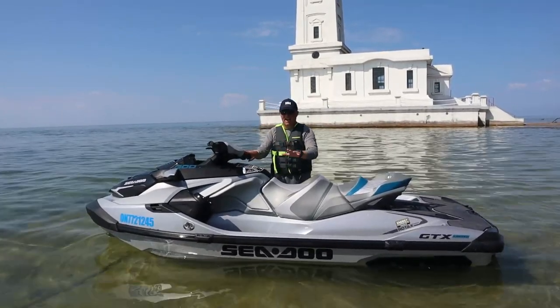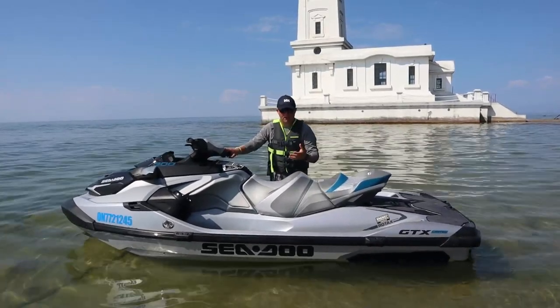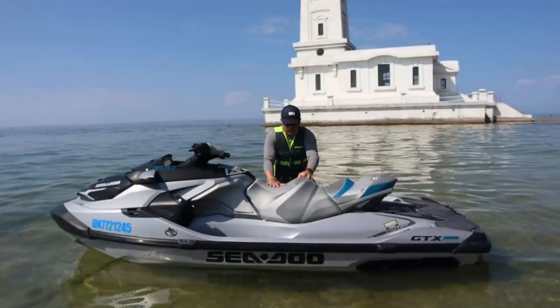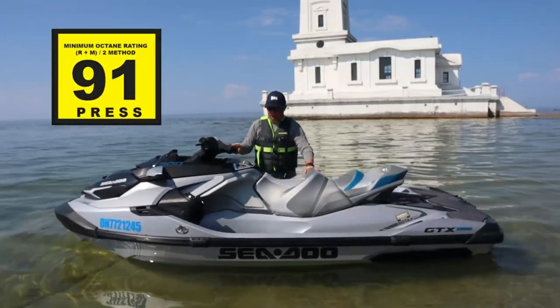We didn't get it that high when we took it out. Maybe it's a matter of us just chickening out, but we did hit 115 out on the lake. And it is super, super fast. It runs on high octane fuel, a 91, sadly, so it does cost a little bit more to fuel up.